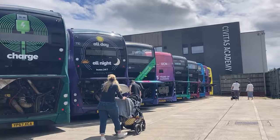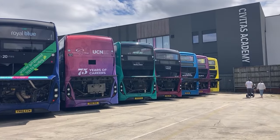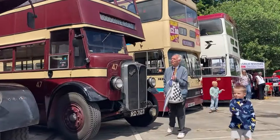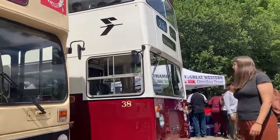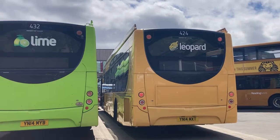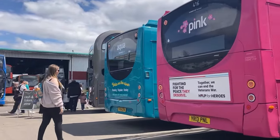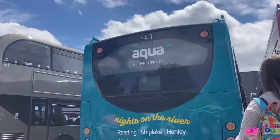And all the different lineups of these red buses, double deckers. And all the different backs of all the single deckers from Reading, including the new Aqua bus service, which will be coming soon to Henley, which is 441.